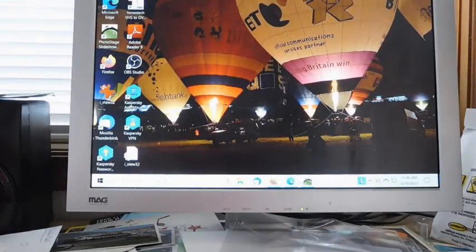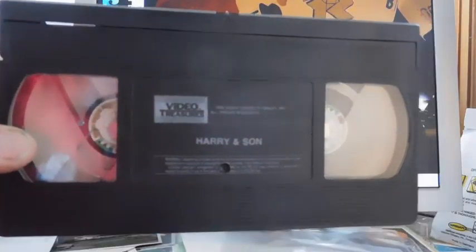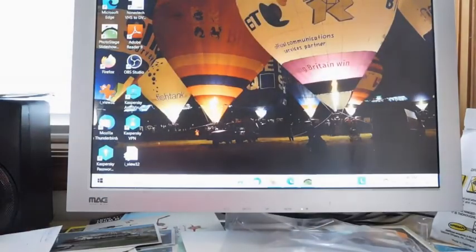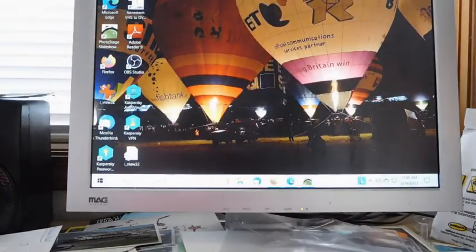This is the one that's the wrong one. Romero, Vidmark, Raul Julia. And usually it's some insanely worthless movie that's stuck in there. What was this one here is a Harry and Son on Video Treasure, so I have no idea. I don't know what that is. That's unfortunate. I wanted this movie instead, because that may or may not be on DVD.